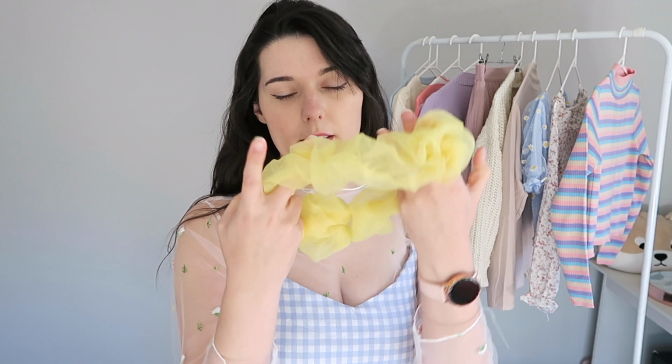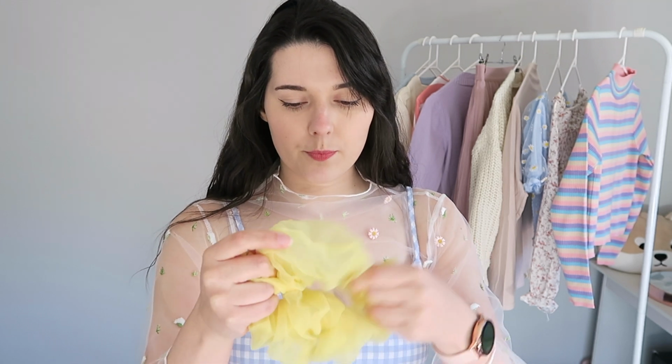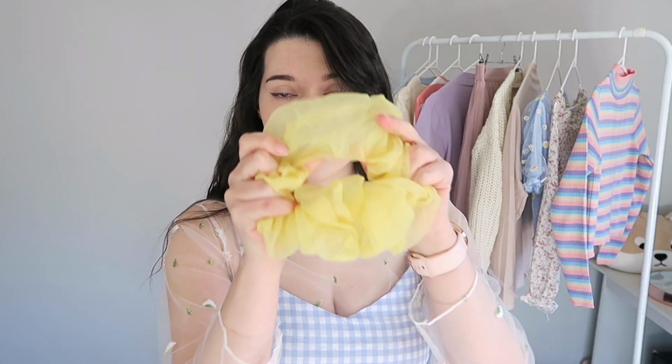yellow. Regardless, if you're looking for a gigantic organza scrunchie, and I mean this is the biggest scrunchie I've seen in my life, I would highly recommend it. It's great quality, and the organza isn't too see-through, so you can see that there is elastic in there, but the elastic isn't the first thing you see, even when it's in use, which is great.